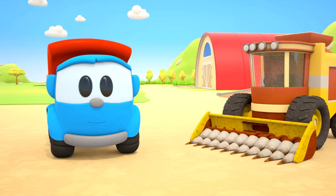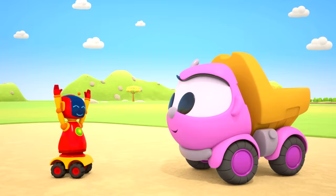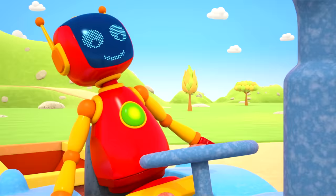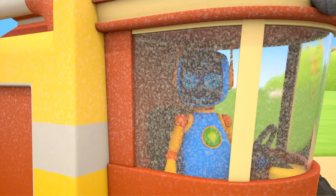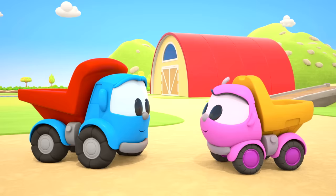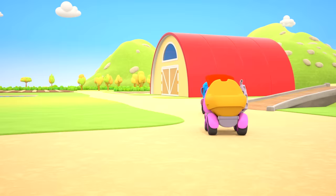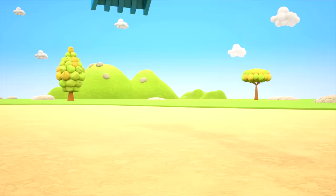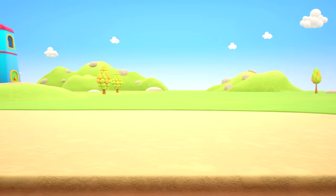Then we'll build a really big garage. Hooray! Robots, you've got to take the farm vehicles away. The robots like that job. And we'll bring parts. Scoop is preparing a foundation. Leo, Leia, unload everything you've brought.